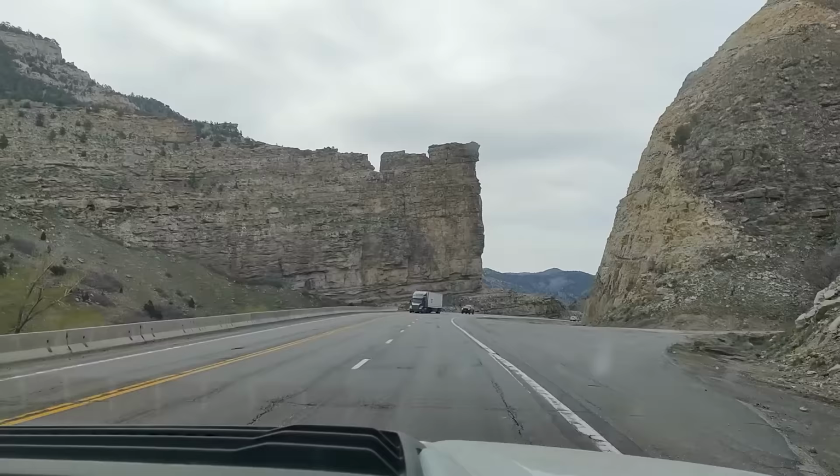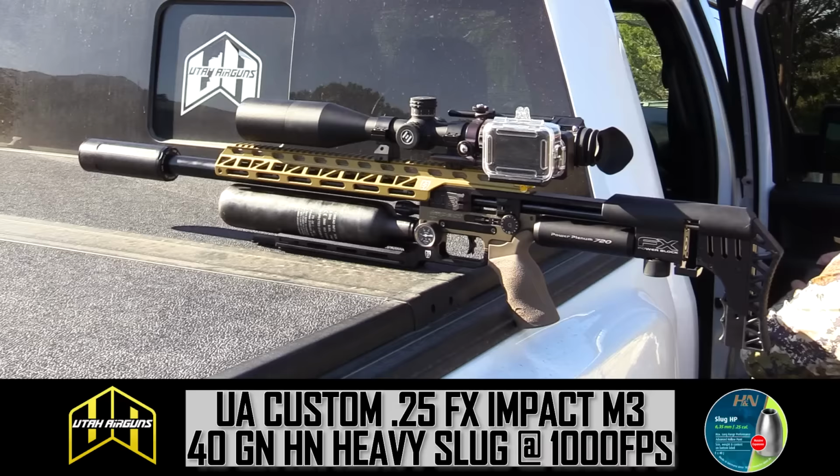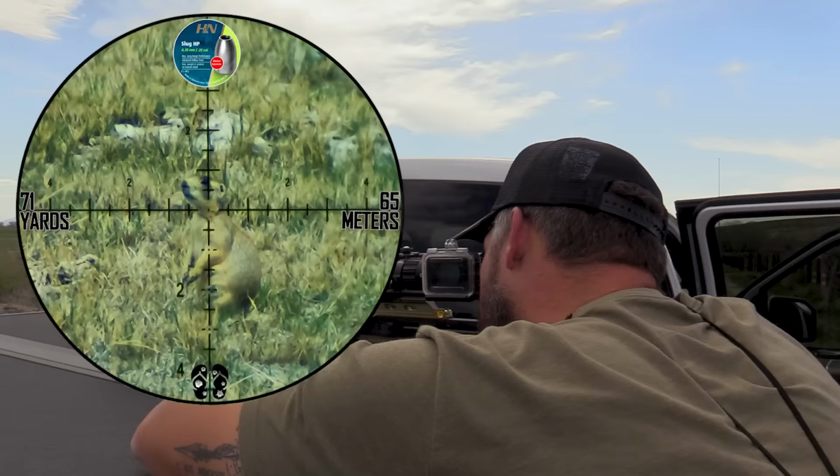The next day I hooked up with Team Legend from Utah Airguns again, and we went out for a prairie dog hunt. For this hunt I'll be using the custom Utah Airguns M3 Impact, shooting the H&N heavy 40 grain slugs at 1000 feet per second.